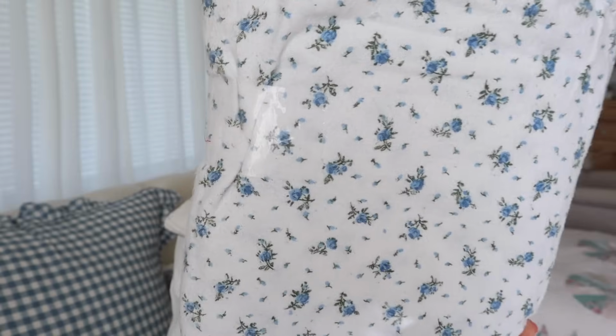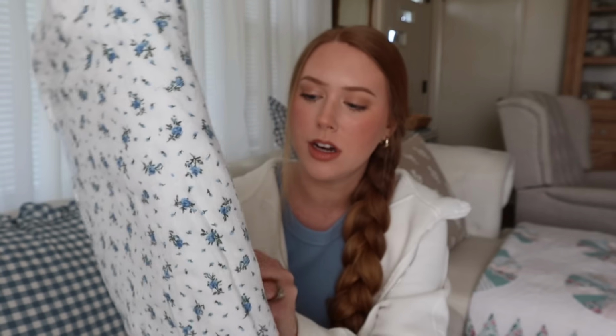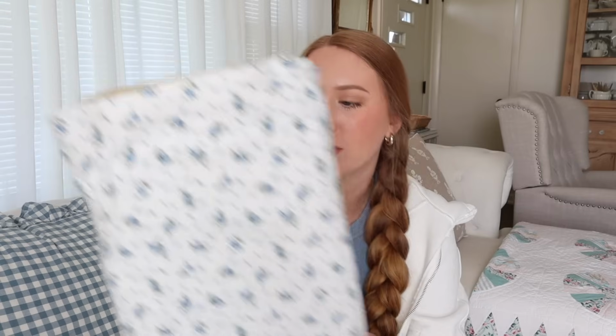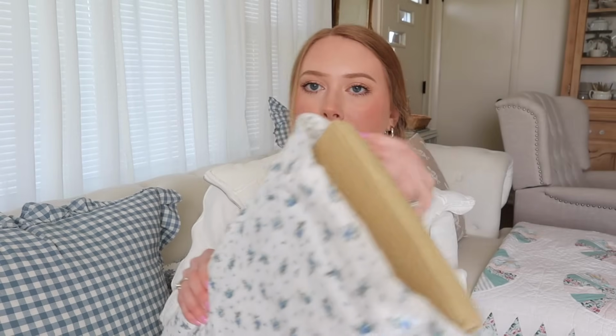And then I found this gorgeous dainty blue calico, and this is not a flannel, but it's a thick cozy cotton, and it kind of has the texture of a flannel, so it's also going to be really cozy for some little pillow covers. But I just love this so much, and there's a lot of it, so I can't wait to play around with it.